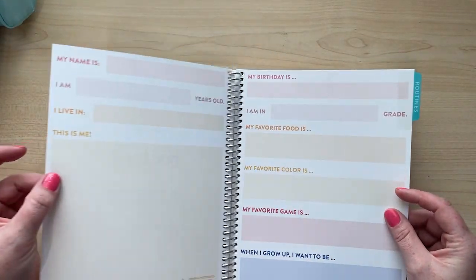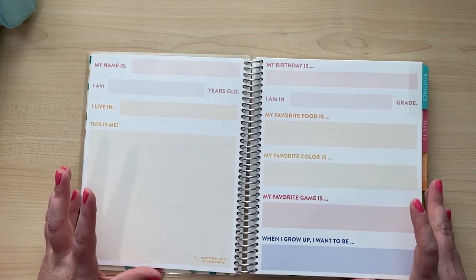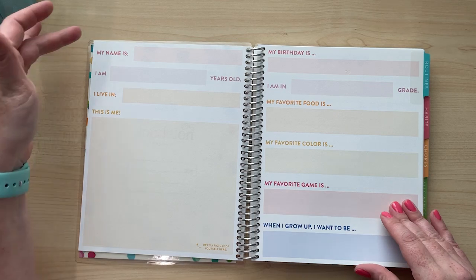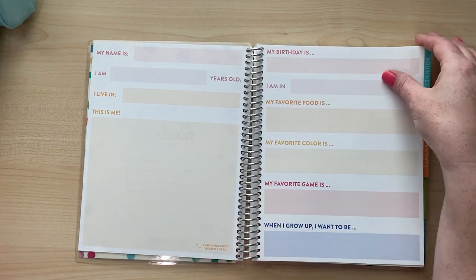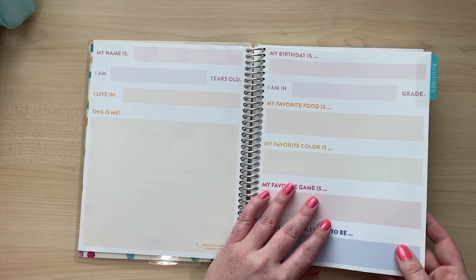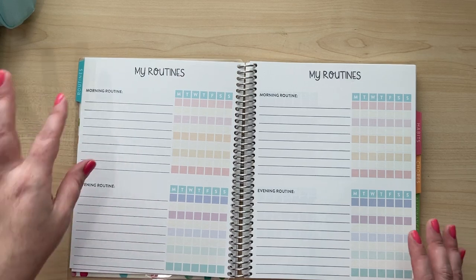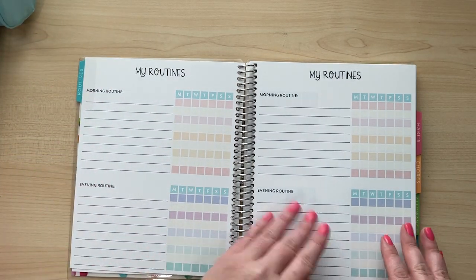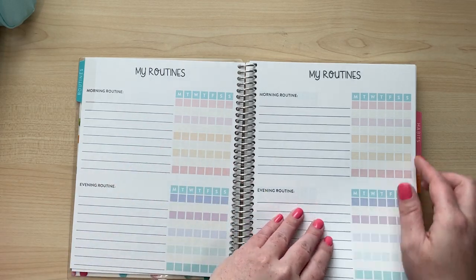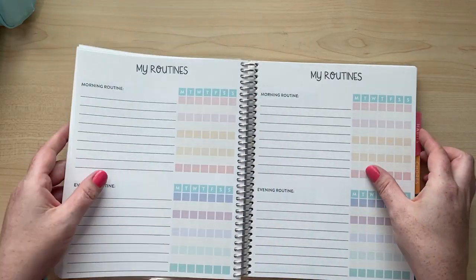And again, I don't have kids, but I do feel like this would be perfect for an elementary school type child. And so you've got a place to put all their information in here, my favorite food, colors, and games. And then you go to this tab. First tab is for routines. And I think this is so cute. You have weekly routines here. So you've got a morning and an evening routine, Monday through Sunday. And then you've got so many pages of that.